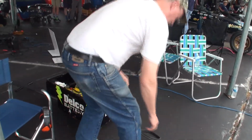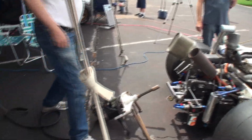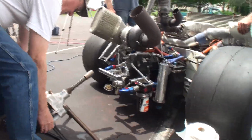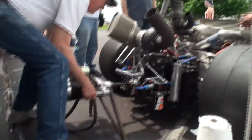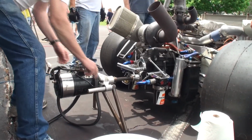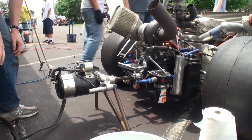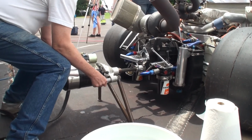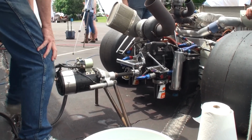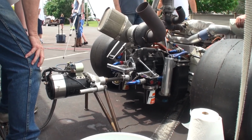Plugging that into the batteries back here. The starter's put into the back of the car. There's a little cover to cover that up when it's out on the track. You take the cover down, insert the starter. Fuel's on. It'll take a second to catch because it's got to pump a little bit of fuel, but it should catch. Got it in neutral? Yep. Say when. Go for it.